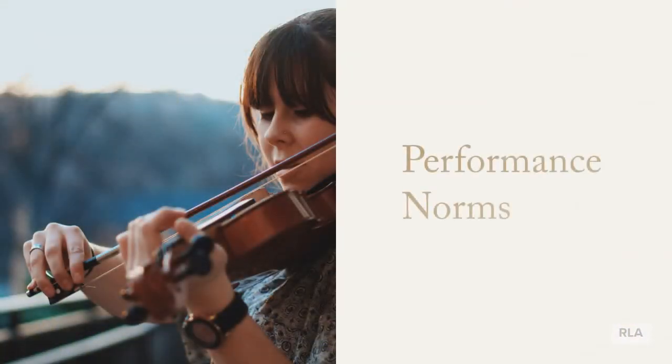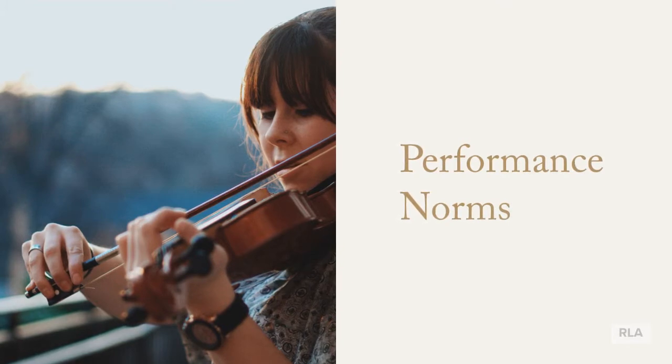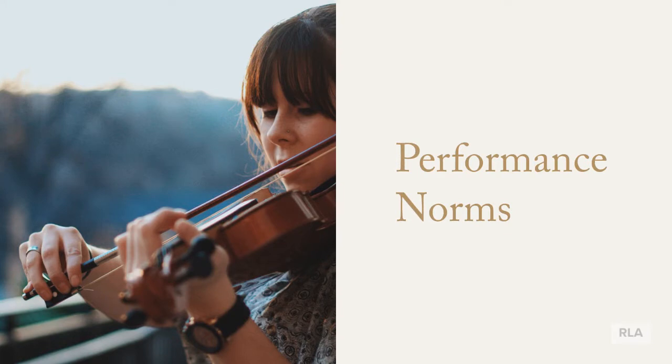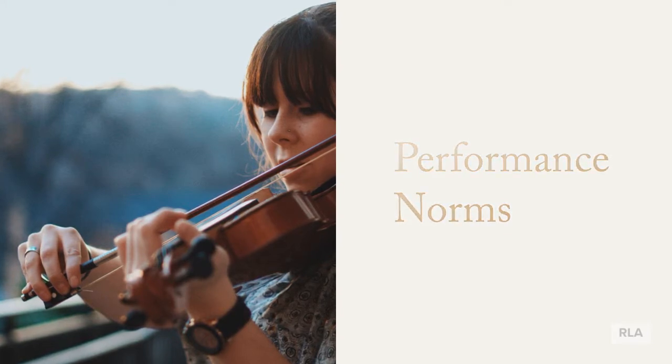Performance norms are centered around how hard a person should work. So we've all been a part of organizations where 40 hours and you're out, or you're expected to work 60 or 80 hours a week.